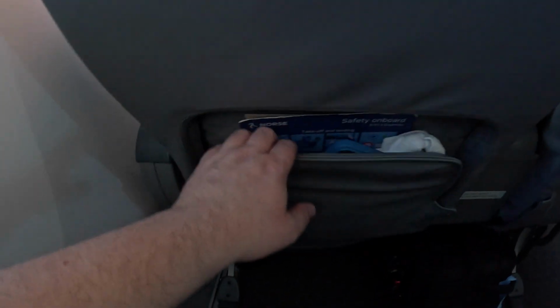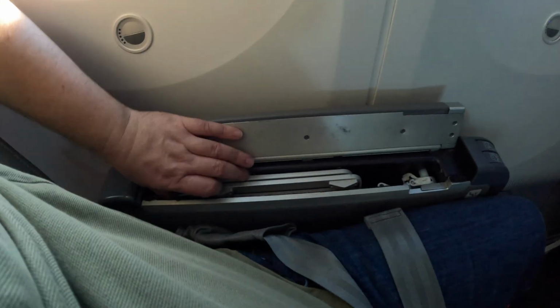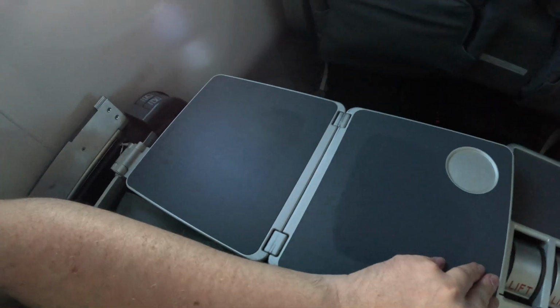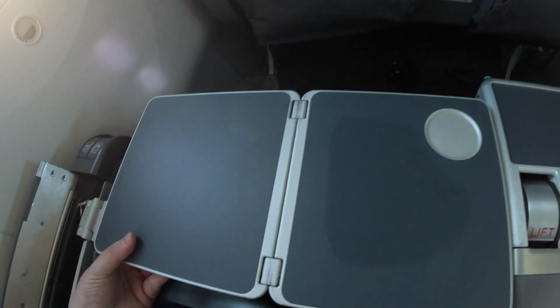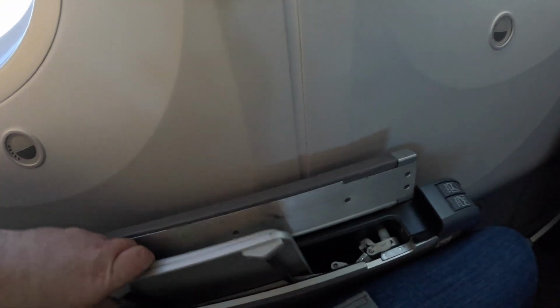In the front seat pocket, there's room for maybe your phone and a book. Down here there are 2 sockets, 1 per seat. In your left armrest is a tray, and it folds out in a couple of positions, like this for a drink. And you can fold it right out so you can use it for eating or for doing some work on your laptop if you're crazy like I am. Look at this loop, it helps you position the tray to return into the armrest.